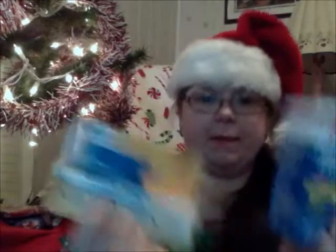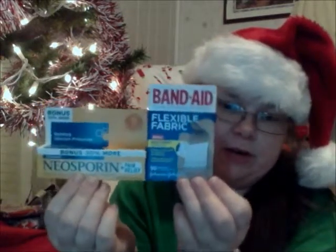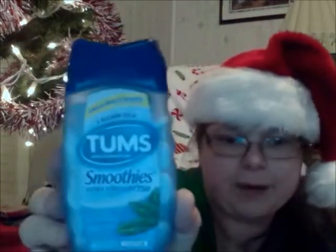And I have Band-Aids and Neosporin for my stepdad, because working in the shop, he's always getting cut or hurt, or he always needs a band-aid for something, a splinter, whatever. So that goes in his stocking. And then I have these Tums smoothies. Extra strength. Is it peppermint? Yeah, peppermint. Those are for my mom. She likes them, one for the calcium and two if her tummy bothers her. But she uses them mainly for the calcium. So that's one in her stocking.